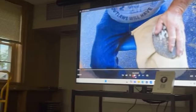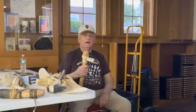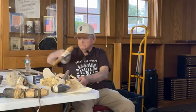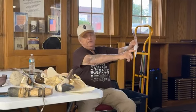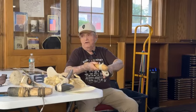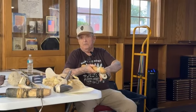And he said, look in the book for Bluff Dweller Cave. There's one in a handle there. And sure enough, it's a poor picture, but there it is. And so I always thought you put a stick through the hole. If you look in a lot of the old museums, that's what they have, and it never worked. And this makes so much more difference.